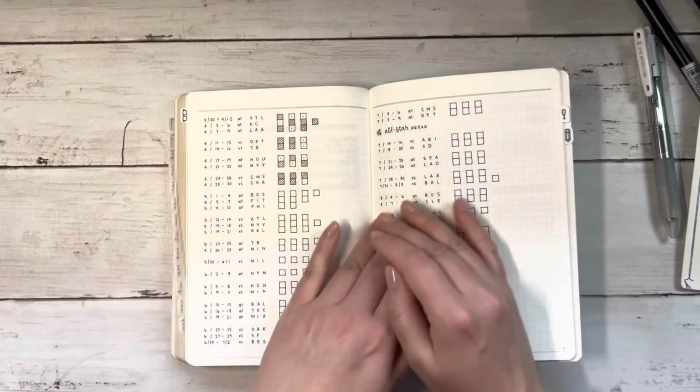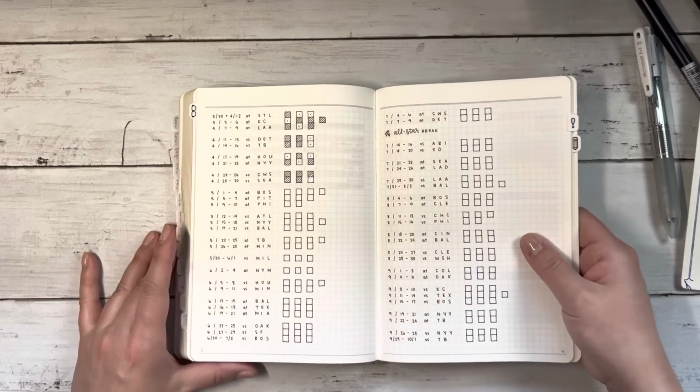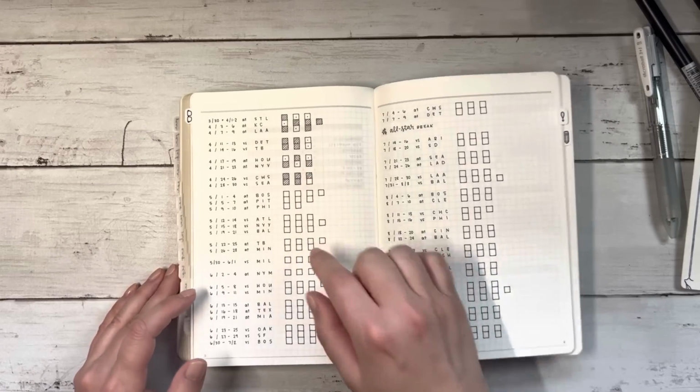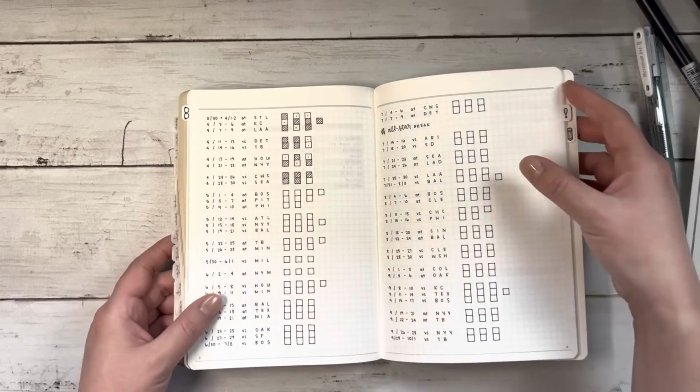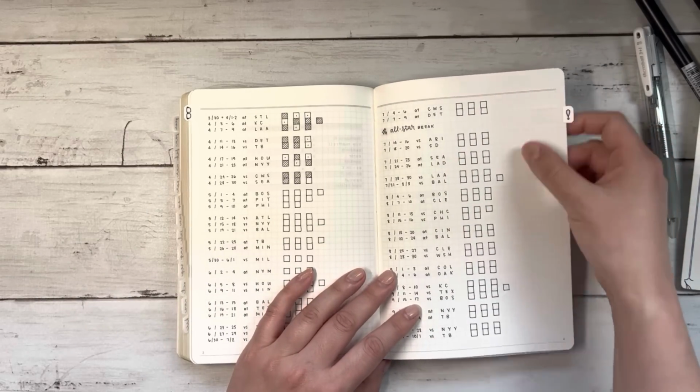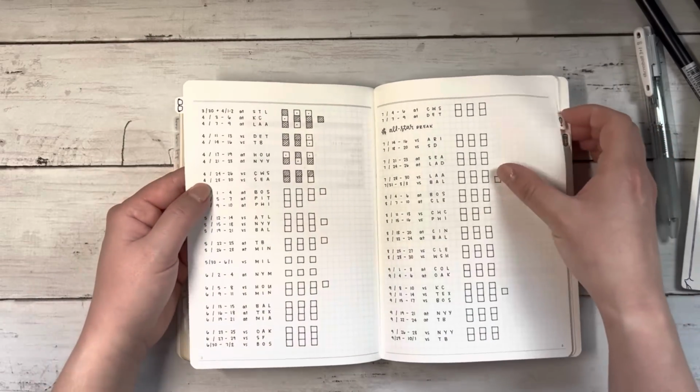Then I have one of my favorite spreads in any planner, my baseball tracker. I love how this turned out. I love that the season's off to a good start. This one I did tab with an exclamation point in blue, so I can easily flip to this to track.